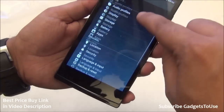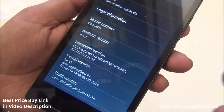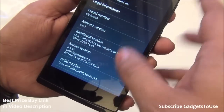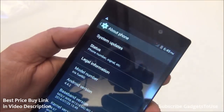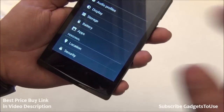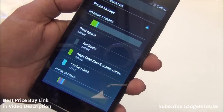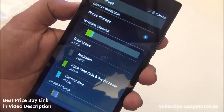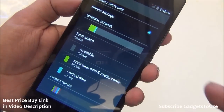Let's take a look over the version of Android which we have on this one. So we have Android 4.4.2 KitKat running on this device, which is good, and you do have support for system updates. You can also update the software version on this device over the air through Wi-Fi. Let's take a look over the storage information over here. On the storage information, we can see that we have 8 GB of internal storage on this device, and out of that 3.63 GB is available, which is the internal storage area.